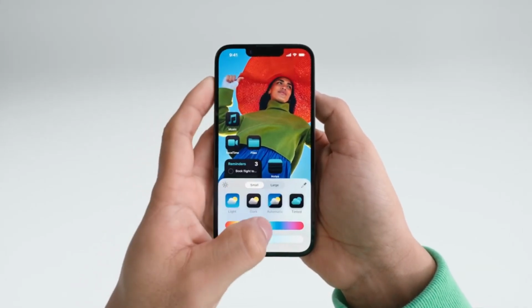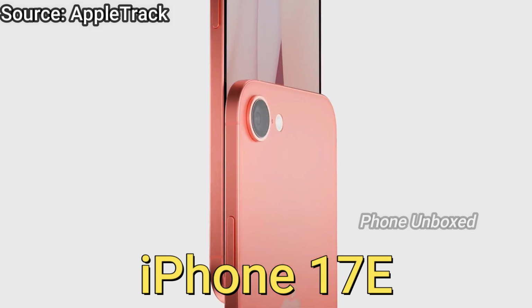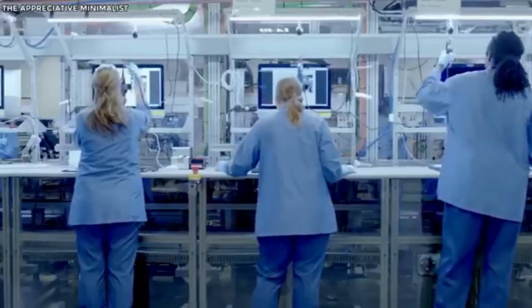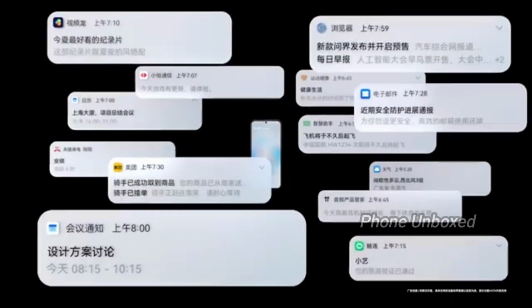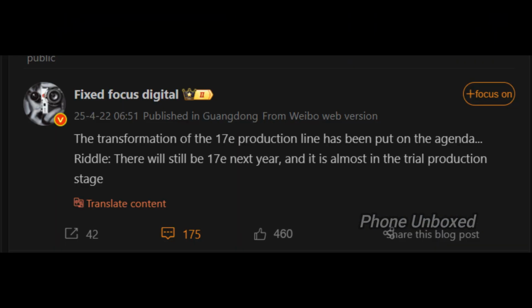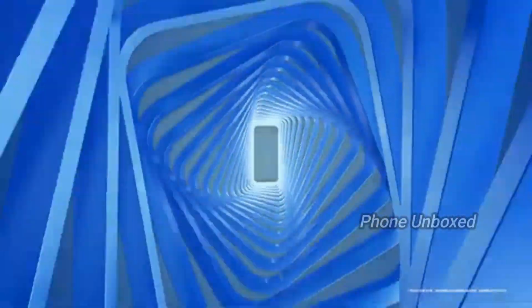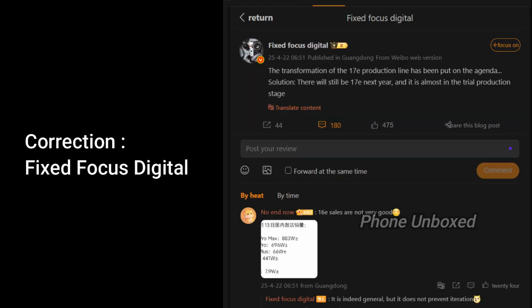Now, Apple appears to be preparing the next chapter in its affordable range, the iPhone 17e, and if leaks are to be believed, the device is already inching closer to production. According to recent reports from sources like Instant Digital on Weibo, Apple has almost completed the planning phase for trial production of the iPhone 17e. This hints that the company is taking the early steps toward mass production, which strongly indicates a launch timeline in the first half of 2026.